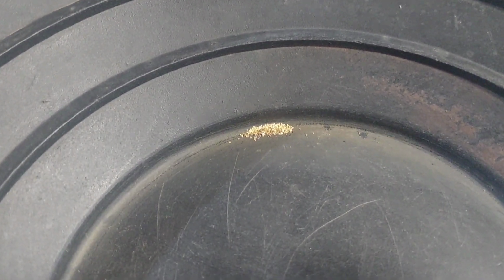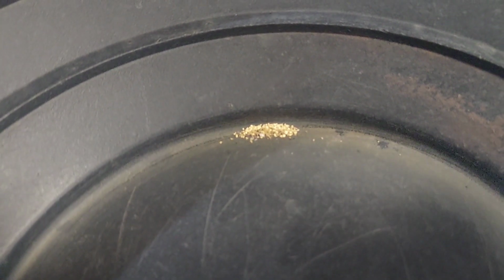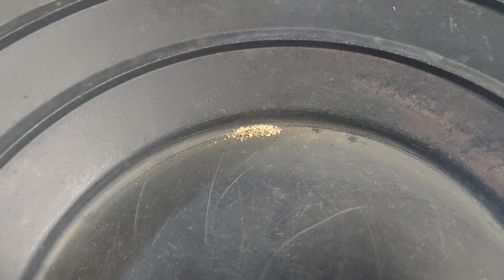Okay, I'm back home now and I'm quite surprised how that river sluice went actually. I think it collected the fine gold better because I got a lot more than what I did last time from a lot more buckets.